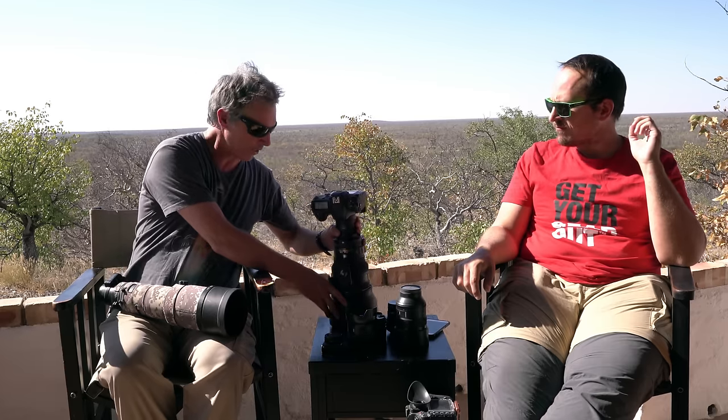Obviously this is a very expensive setup, but it gets the job done. And if you can afford it, I think this is a far superior system for safari and wildlife and sports than the Sony Alpha. Now, I think you could probably say that I was formerly a Sony fanboy. I always realized that it did have its downsides.